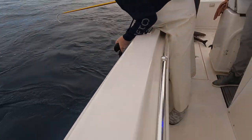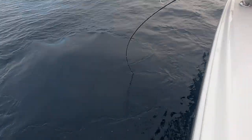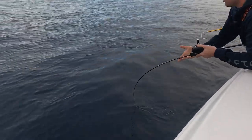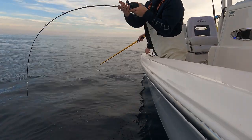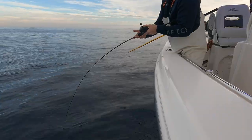Dude, that's a monster. We got two in the back. Yeah. Got one here. I thumbed him, so keep him up here. He went down. Just keep him off the rigid boat. He's coming. That might have been his last run right there. It's a good Cobia, man. Yeah. It's a good one. Bring him in with this gaff.